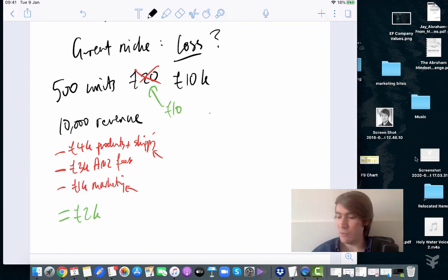Well, instead of 10k revenue, you only make 5k revenue, right? It slashes your sales in half. And a lot of your expenses stay pretty static. Now the fees, for example, we can probably assume that making 5k in sales on Amazon, probably maybe 2k fees, something like that. Obviously the cost of the products and the shipping is exactly the same, right? 4k.